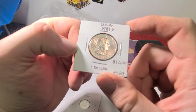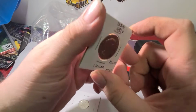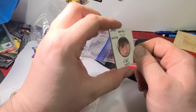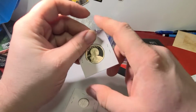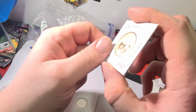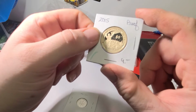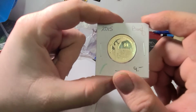We got this 1981 D Susan B. Anthony dollar. I paid $10 for that. There is one that I'm missing that is really hard to get, and it costs a few hundred dollars. I'm probably not going to get that one. I forgot what year it was, but it may have been in the 1970s. We got this Sacagawea dollar. This is part of what I think is now considered the Native American set. So they just put native symbols and references on there, the historical events.